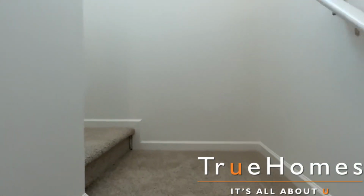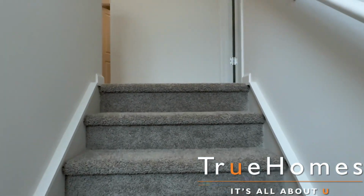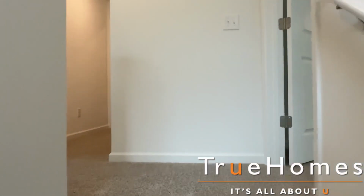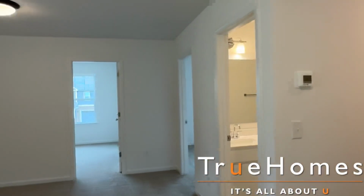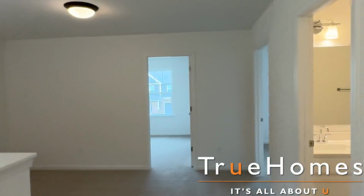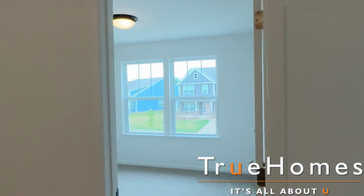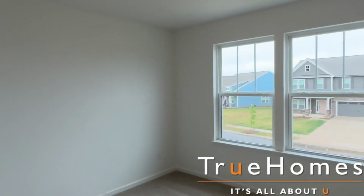All right, now let's head upstairs. And you see you do have the switchback stairs. You get to the top. And when we get to the top, there is going to be a landing area where you could put a piece or two of furniture up here. And then we're gonna find all 3 bedrooms here on the 2nd level.